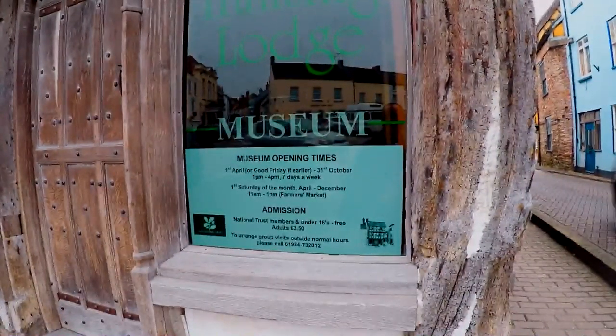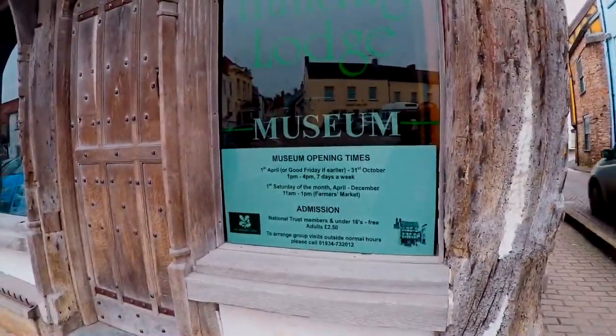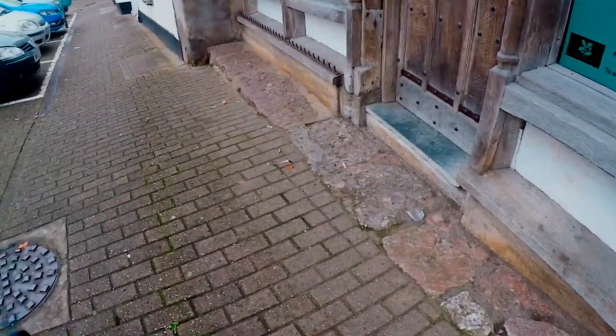7 days a week. National Trust members are free, which is what I am. There is a bit of a step, however, so you're probably not going to be able to go in there if you're in a wheelchair. It's a bit of a problem.